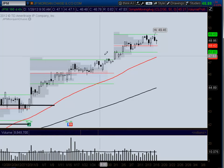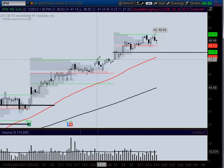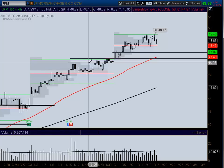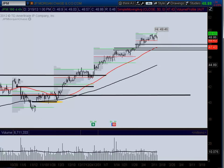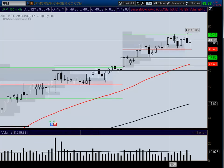And I could make a couple arguments. I could make one right here at 47.85, and then you could really call this a zone if you wanted to, but 47. And right now, I think where I'm getting at is if this doesn't hold 48.40, we should pull back to 47.90 or so. And if that's the case, maybe you get a little skeptical about your long, or how long you are JP Morgan, and look to lighten up, trail your stops, make sure your stops are in place.